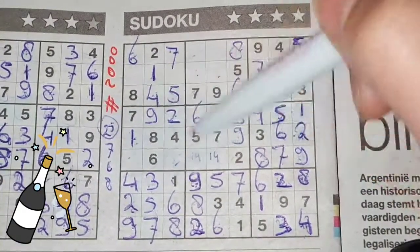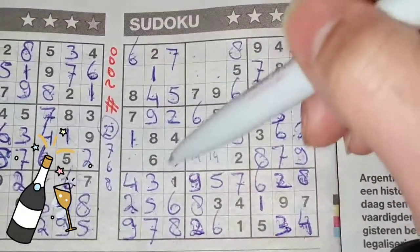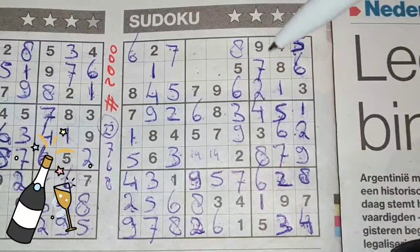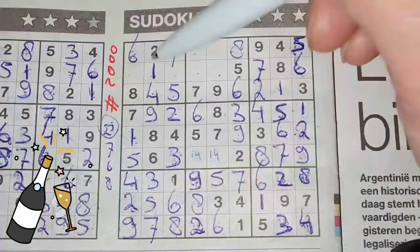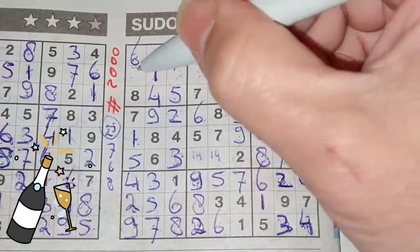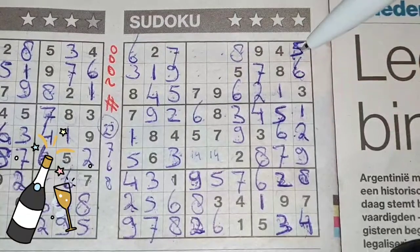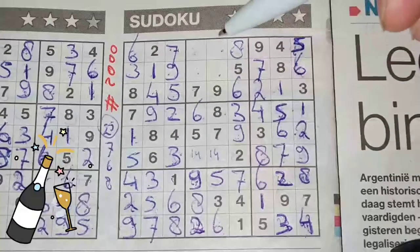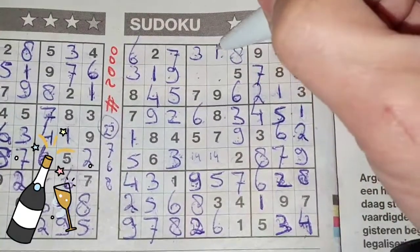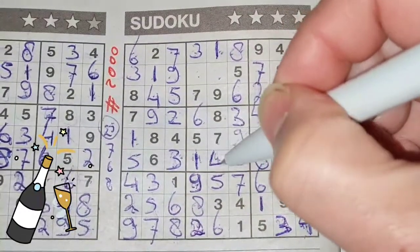2 boxes left in this big square. 1, 2, the 3 is missing and the 5 is missing. We see here 5, no 5 there, 5 should be here and the 3 goes there. 2 boxes left in this big square. 1, 2, the 3 and the 9 are missing. We see here 3, no 3 there, 3 should be here and the 9 goes there. 2 boxes left in this row for the numbers 1 and 3. We see here 3, no 3 there, 3 should be here and the 1 goes there. Now we have a 1 here, so this can't be 1 anymore. This should be the 1 and this should be a 4.